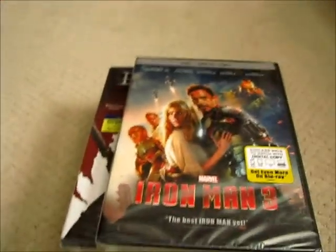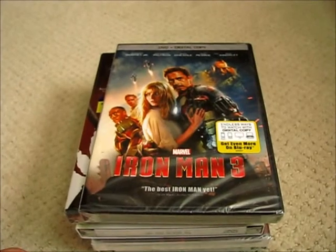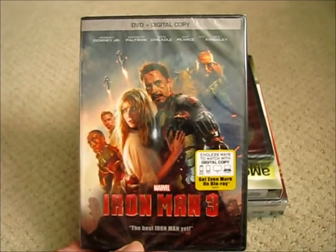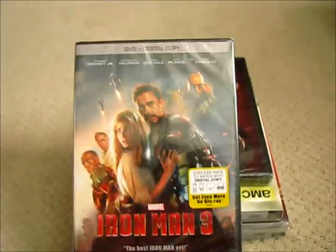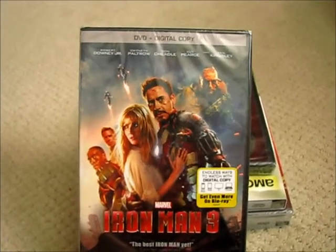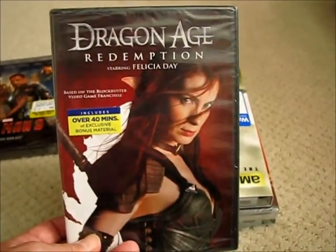Speaking of TV shows and movies, I did pick up a few in the last few weeks or so, and we have here Iron Man 3 on DVD. This came out last week, I believe, and I went ahead and picked up just the regular version on DVD for, I think it was $15 at Walmart. Pretty cool.